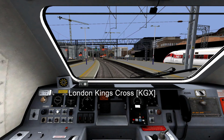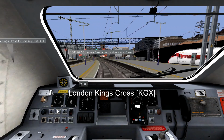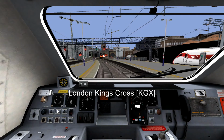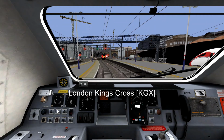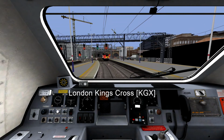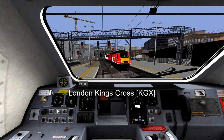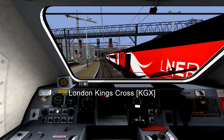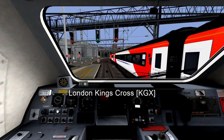So increase our throttle a bit. So there's a HST coming in from Lincoln, 1 Bravo 81, which today will be formed of an 800. A 5-car 800. So we should go through Gasworks Tunnel, and then after that we should pass under HS1 from Europe. Yeah, I do miss HSTs down here.